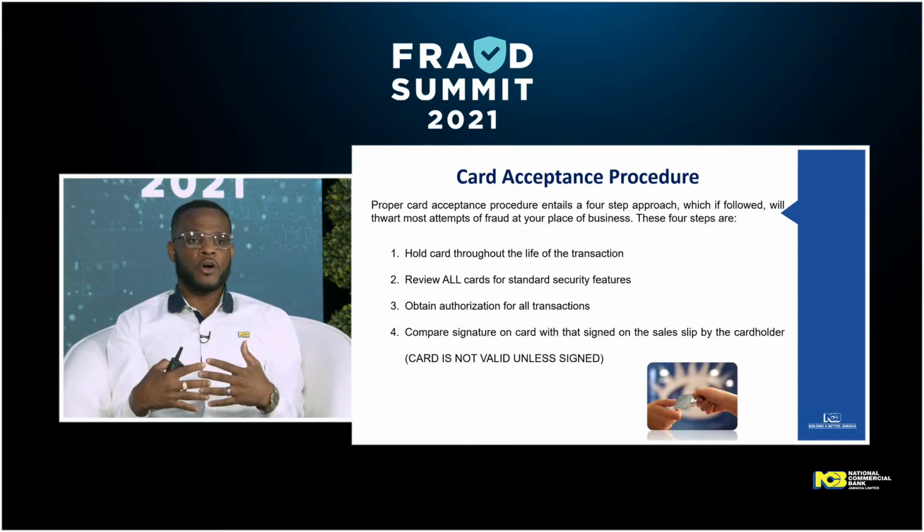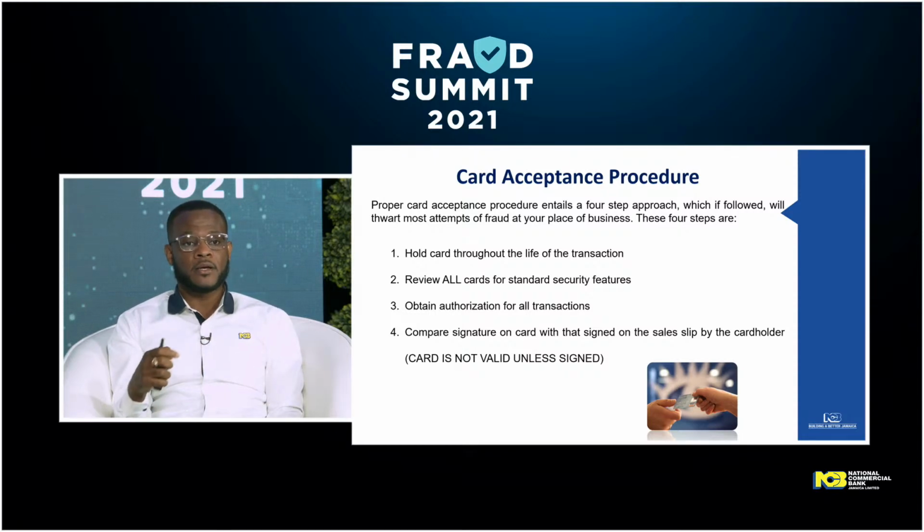Now, there are three forms of conducted transactions. We have the mag stripe, we have the chip, and we have tap and go. So I will now go through the cardholder acceptance procedure and identify the security features on a credit card if we are doing a mag stripe transaction. So one, hold the card throughout the life of the transaction, and this is to prevent card switching.